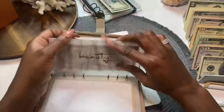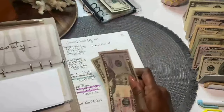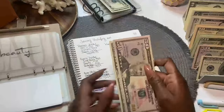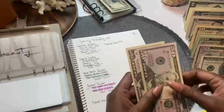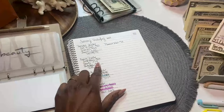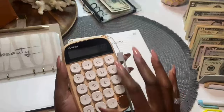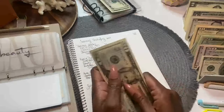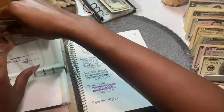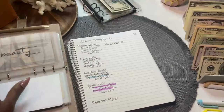So beauty. I recently told you guys, I think it was my last $20 Tuesday, my daughter's scalp was flaky and raw at the same time. And long story short, she has seborrheic, which basically is dandruff, but it's brought on by a fungus. Now we need 79, so I'm gonna give it this 100, and so that's 21. But let me double check. Yes, 21. Went in here and purchased quite a few things to change up her skincare, personal items, body wash, everything. So that's why this took a hit.